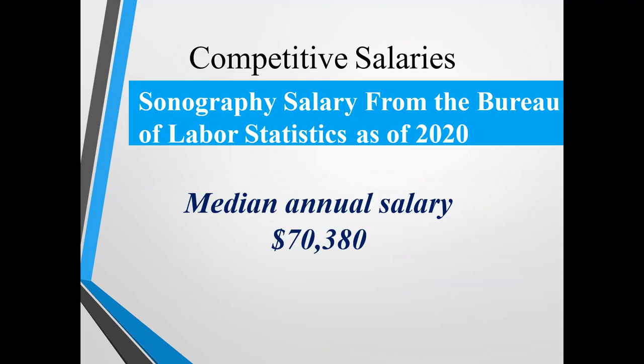So the salaries are very competitive. According to the Bureau of Labor Statistics, as of 2020, they don't have the 2021 salary out there yet, the median salary is $70,380 a year. And of course, that depends on experience, and it depends on what area of the country you're located in.